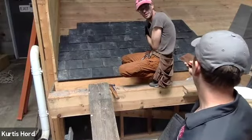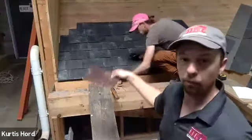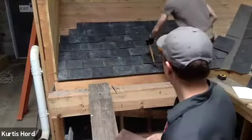Do you want to do that? Except this, I was thinking I could break one and take it out with the ripper. Yeah, let's do that. Okay. So what we'll do now is break a random slate in the field of the roof, and we'll simulate a broken piece that we run into.